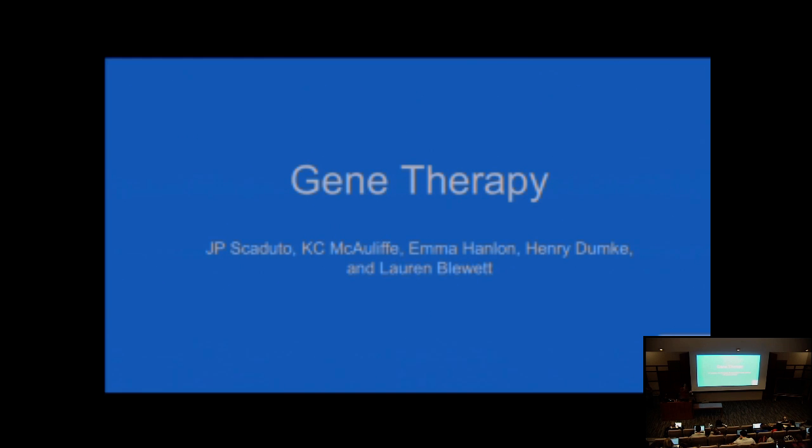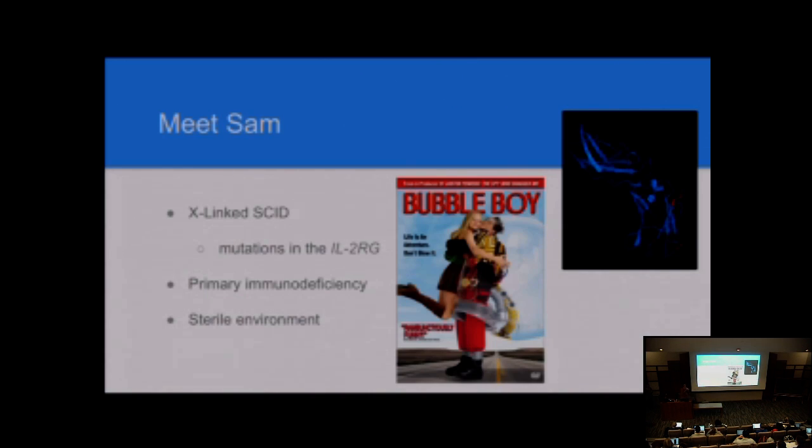So what if I said you had a debilitating disease with a shortened lifespan and a pretty low quality of life? Would you participate in a clinical trial if it meant that you could cure the disease? Show of hands. Okay, so what if I said that this clinical trial might give you leukemia? Would you still do it? Yeah? Okay, so that brings us to Sam.